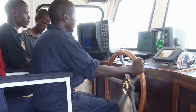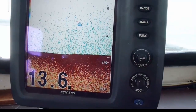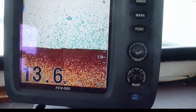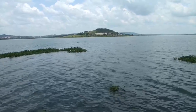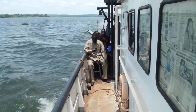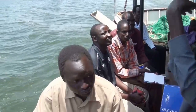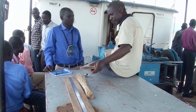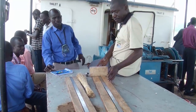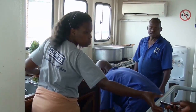Radar equipment and an echo sounding based fish finder help the crew to orientate even in the night and to find larger congregations of fish. Length measurements with special rulers are an important tool for all fish stock assessments. Meanwhile, the kitchen staff takes care for the group with great hospitality.